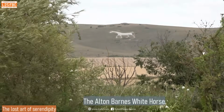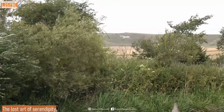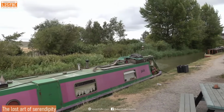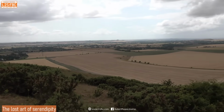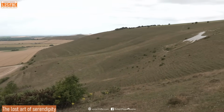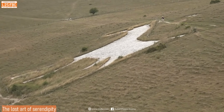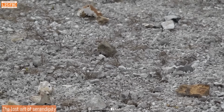And this is one of several white horses carved into the side of the British countryside, and sometimes they're not just horses. This particular one is the Alton Barnes white horse, and it was commissioned in around 1812 by a chap called Robert Pyle, who paid someone £20, which is worth about £14,000 in today's money. And there was a bit of scandal around that, so I'll let you read up on that and give yourself a bit of a history lesson.